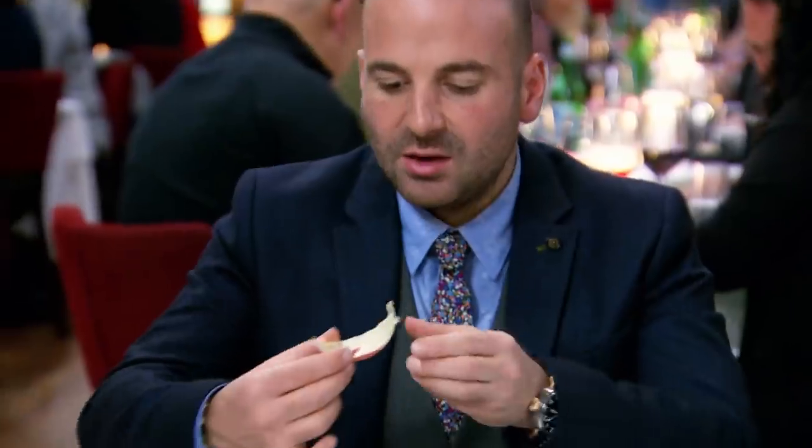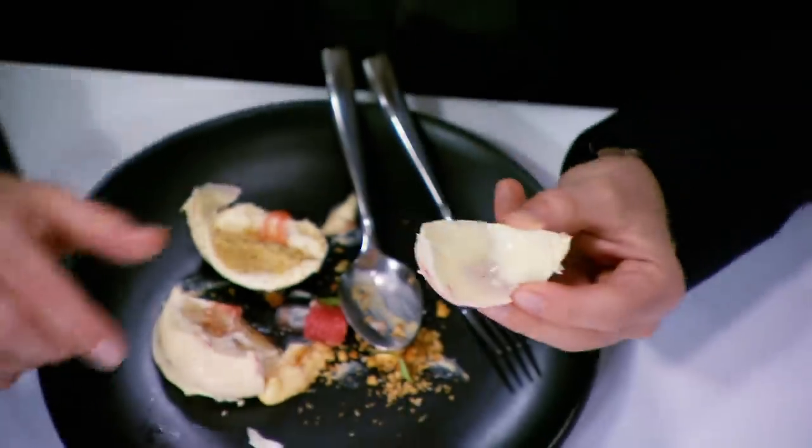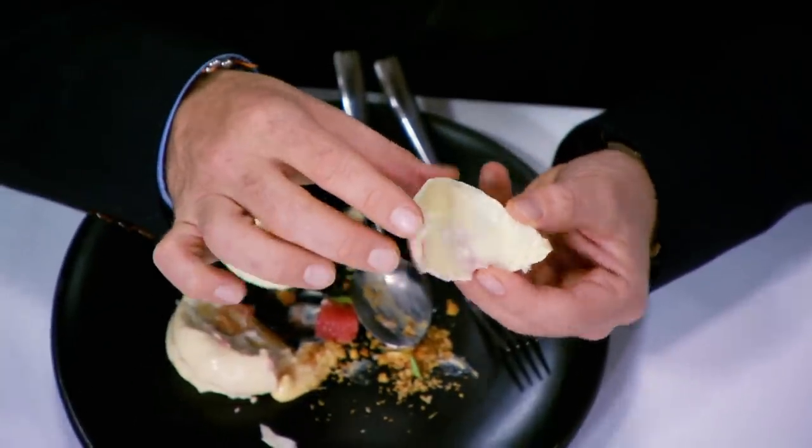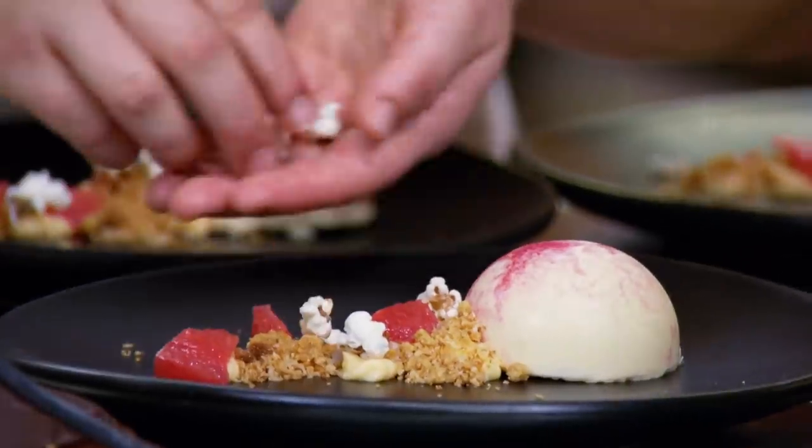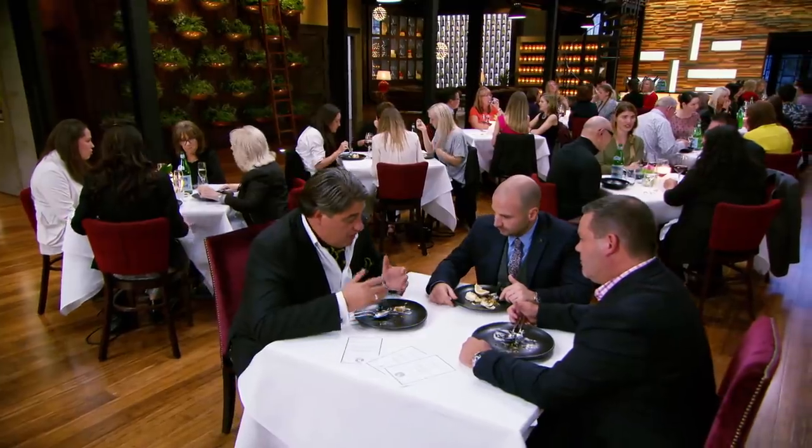Well, look at that casing around a beautiful dessert. It's thin, it's crisp. It's got a lovely colour. That little popping candy is Heston-like and yummy. The negative I have is that little gel in the middle, as I can taste gelatine. I really like it. I think it's an excellent dessert.